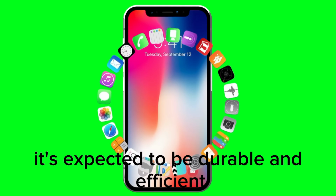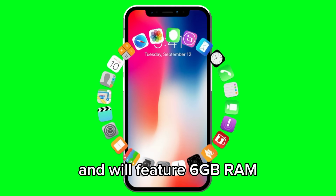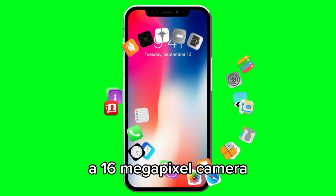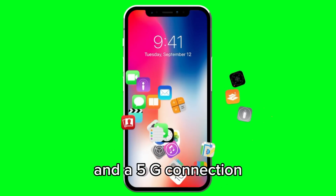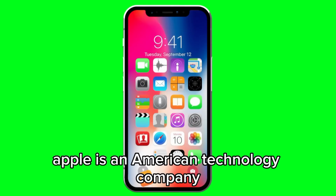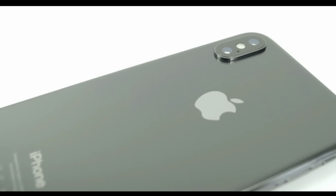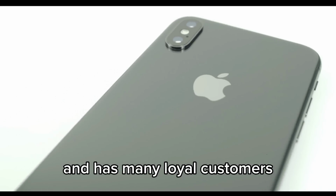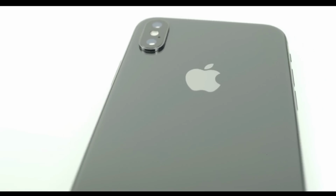It's expected to be durable and efficient and will feature 6GB RAM, a 16-megapixel camera, and a 5G connection. Apple is an American technology company based in California. The company is one of the best in the world and has many loyal customers.